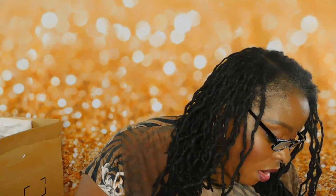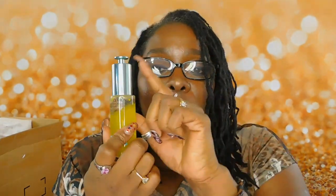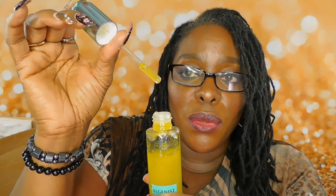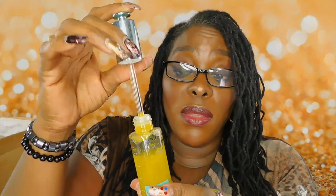I did read a lot of the reviews about this, and people were saying that they had a hard time, they didn't like the applicator. But they do tell you exactly how to use it, so all you have to do is unscrew it, and then you press, and then you slowly let that rise up, and it will give you the amount that you need to use. And you don't have to use a lot. This should last a long time, thank goodness, because it's expensive.